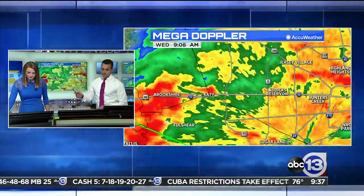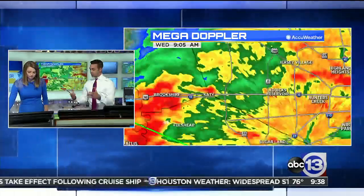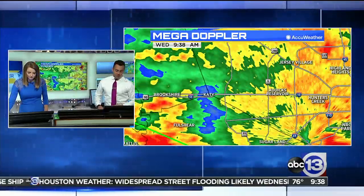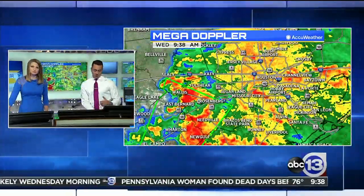So the heaviest of rainfall has not hit Harris County yet. That's the reason they opted not to extend the flash flood warning into southwestern Harris yet. Doesn't mean that they won't, certainly, as this heavier rain is now coming through. But I do think we're going to get a lull here before more bands swing in.